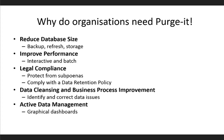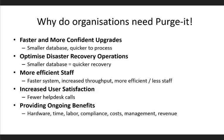An interesting byproduct of doing archiving and purging is as the customer goes through the analysis, it's almost astonishing how often we run across some wrinkles with the data that when we dive deeper, we uncover problems with business processes. My gut says probably 75% of the customers that we've worked with on north of 30, 35 projects, that's what we have. So the active data management, the graphical dashboards that you get with Purge-it are also extremely helpful for keeping your finger on the pulse of the data that you've got out there by environment, by module, etc.